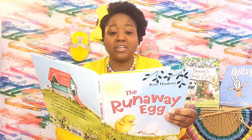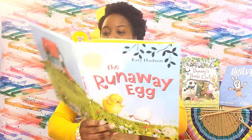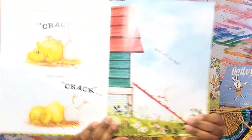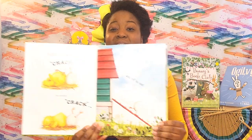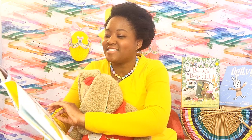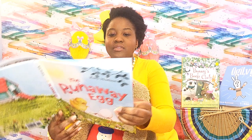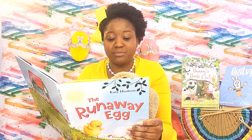As Chick lay snoozing, there was a crack, then another crack, and off he ran. What do you think happened? Can you take a look? That's right, his legs came out of the egg, and now he can run really fast. Chick raced after his little brother and was just in time to see him disappear.